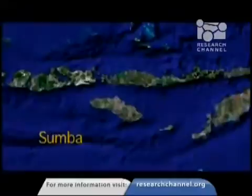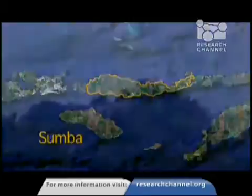Where else did the Austronesians go? Flores is the next large island to the north of Sumba. The villages here resemble those in Sumba and Nias, so we decided to take a look.